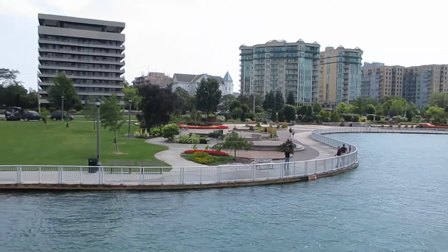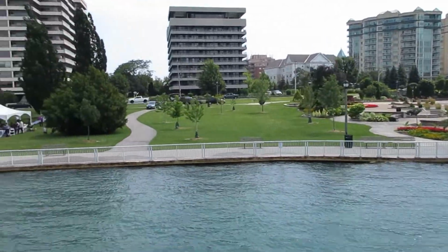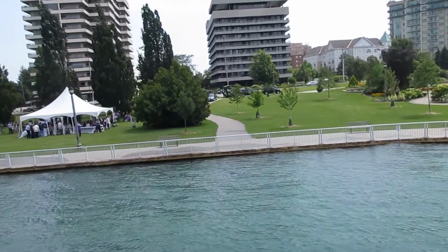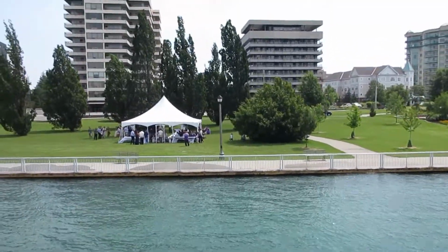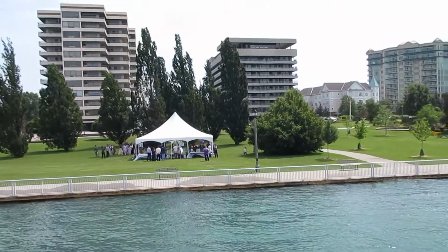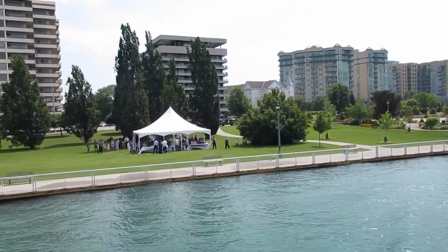Oh yeah, I guess those chairs we saw set up earlier, they must have been for a wedding, because it looks like we got a wedding party right over here. I like the theme of purple that you have going on over there. That's a good choice of color if I do say so myself.